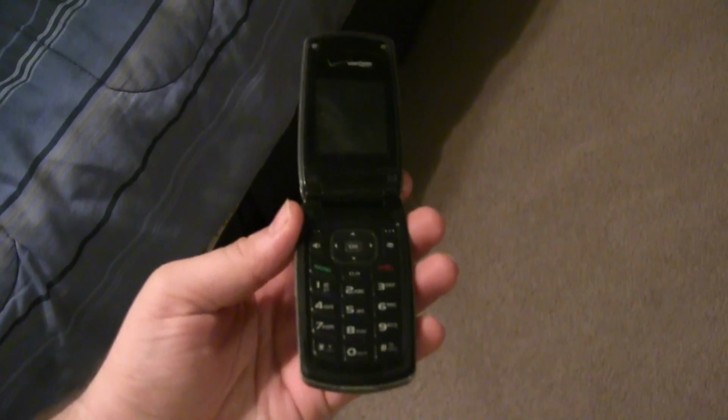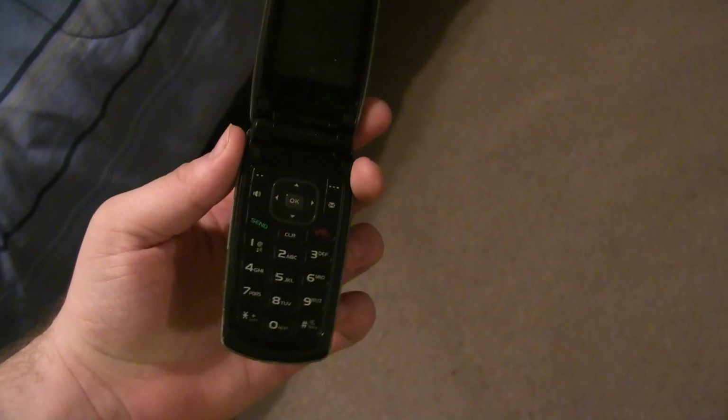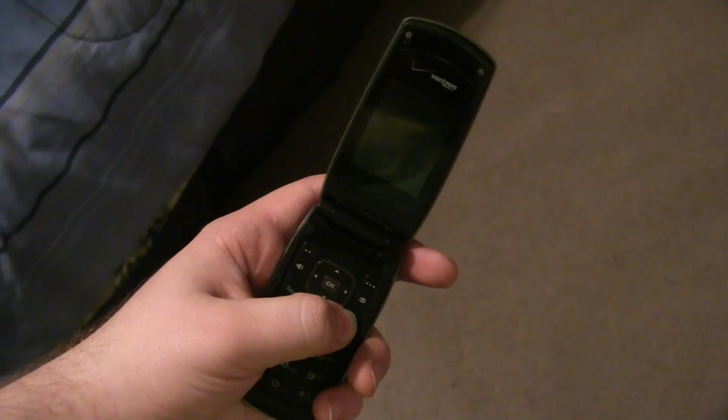This is my first cell phone. A CDM 8950. Yeah, that was its name. It just had like a serial number. I wonder if it turns on. Nah, it doesn't. But I bet I could probably charge it up and turn it on.